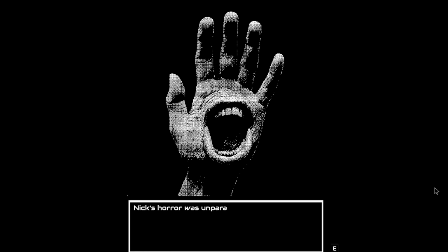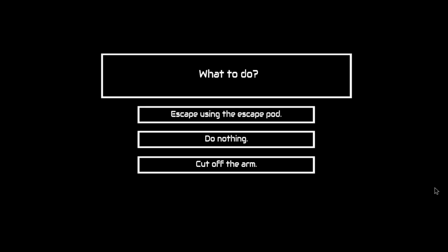The end. Oh dear. So it's a very similar fate, to be fair, as consulting the computer. The difference is Nick's very much aware as to what's happening to him when he speaks to the computer, whereas if he doesn't speak to the computer, he just allows whatever's happening to happen. Right, escape using the escape pod. Let's get out of this hell.